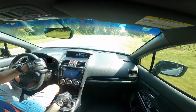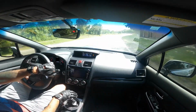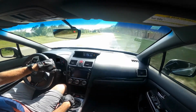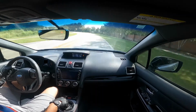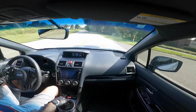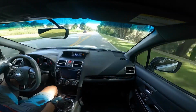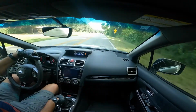Love that turn. I have to be a little bit careful around here because it is a busy area. You never know what's around those curves, but I try to get them in with some spirited driving when I can.